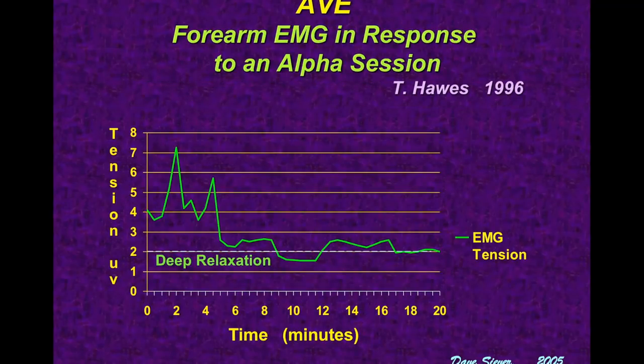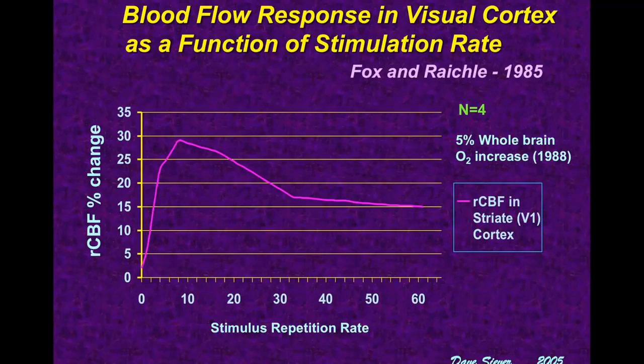And lastly, we show EMG, or electromyograph. This is muscle tension, and this is the forearm of a golfer, actually, who has a lot of tension in his arms and can't golf well. And what we can see here is that, again, at around this 5-6 minute mark, the tension in the arm really starts to fall off as the person meditates out of their fear and their anxiety and gets much calmer.